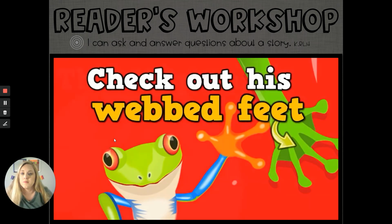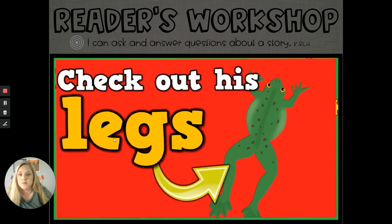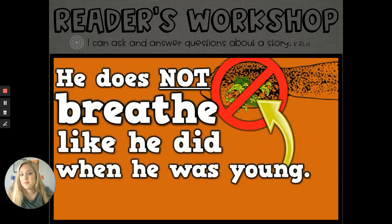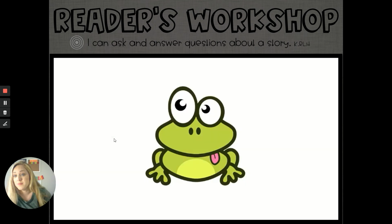Check out his web feet. This helps him to swim when he's in the stream. Check out his legs. He's a really good leaper when it comes to bugs. He's a really good eater. He does not breathe like he did when he was young. Instead, he breathes with a pair of lungs.